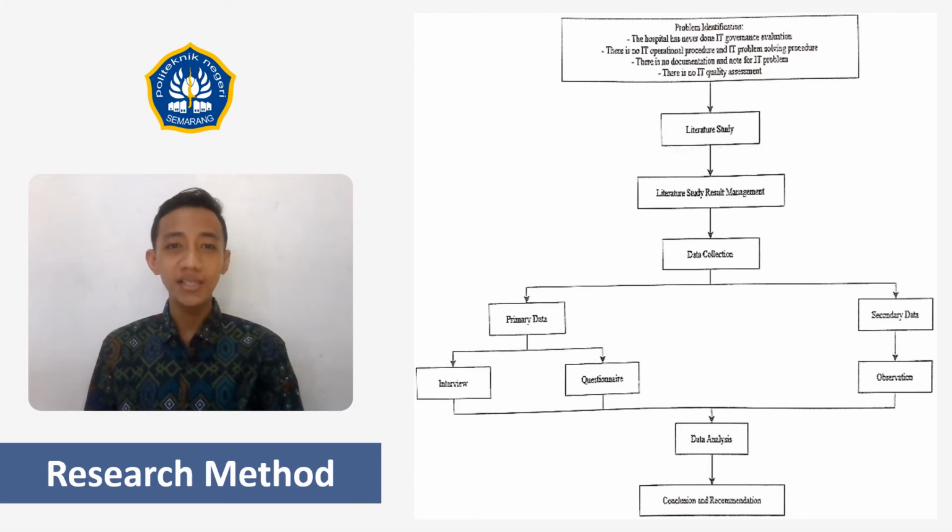This research uses two kinds of data. They are primary and secondary data. The methods of collecting data used in this research are interview, questionnaire, and documentation. The data resulting from interview, questionnaire, and documentation will be used for analyzing the IT governance in the hospital. The following steps of data analysis are business goal identification, IT goal identification, IT process identification, control objective identification, and maturity level identification.